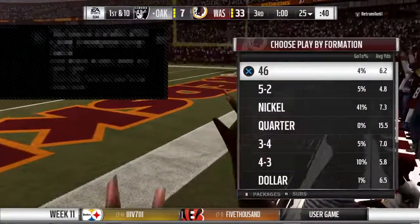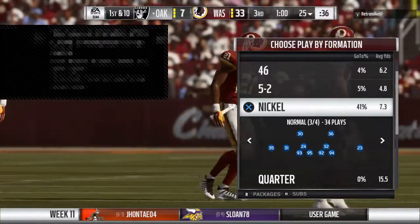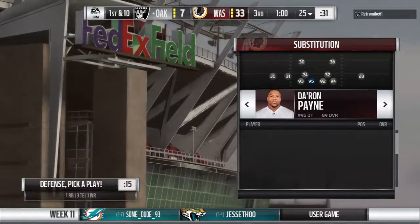And this will not be returnable. It's out of the back of the end zone for a touchback. Now here come the Raiders. They are ice cold right now. I mean, they have struggled big time in this game, and they're getting blown out.